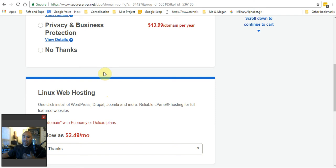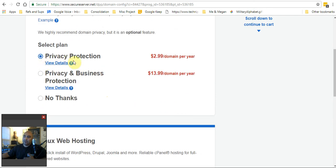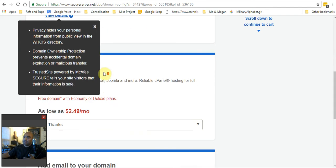I don't recommend that. Go with a little bit of privacy protection at least. You have privacy and business protection, which is a step up. That also allows you to hide your personal information. If anybody does a search on it, it does a little bit of protection on your domain also, so nobody can hijack your domain. That's a whole different ball game. I will get into that later.